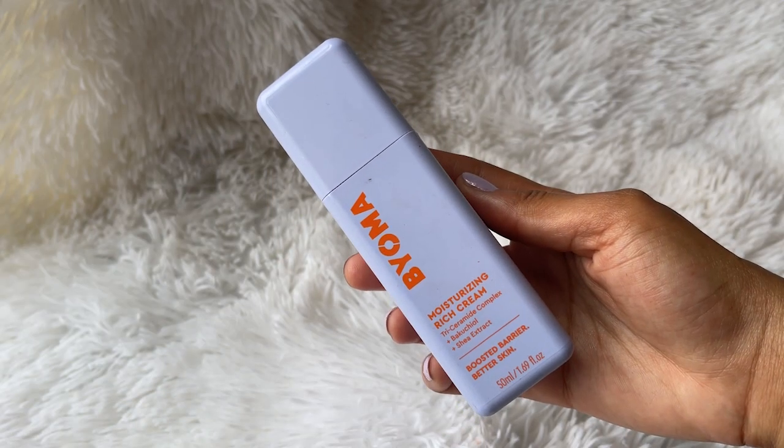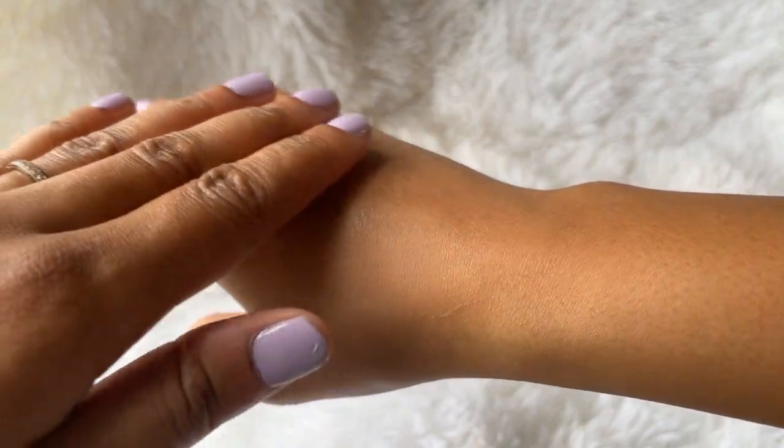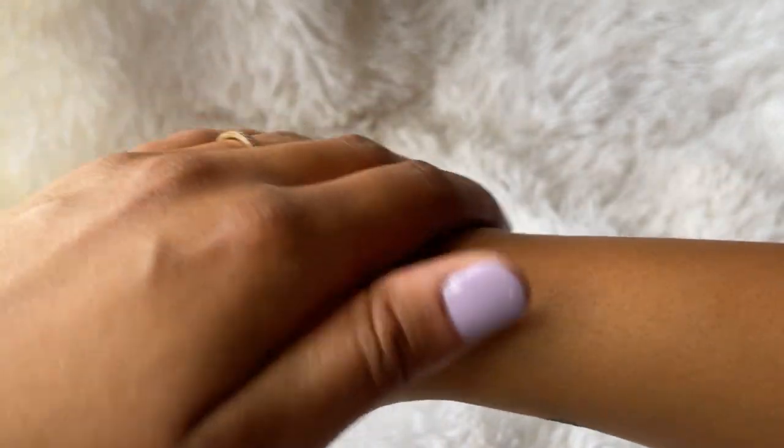The other moisturizer I've been using, and I'm actually still in the process of using this right now, is the BYOMA Moisturizing Rich Cream. I really like this because of the ingredients that are in it. But again, as far as using it as my everyday moisturizer, I do wish there was just a little bit more oomph to it. So I will continue to use this. I will use this until it's finished up, but I probably won't be repurchasing it.